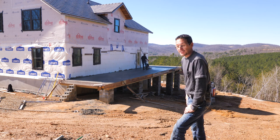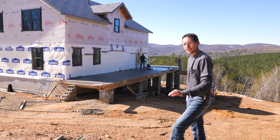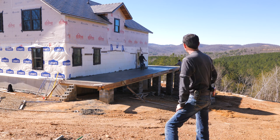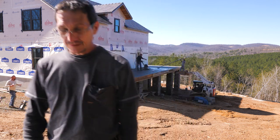About 68 degrees now. This has turned out to be a beautiful, perfect day for this pour. The mix was just right. They got the timing down. Just finishing floating it and finished brooming this side. Should be good to go.